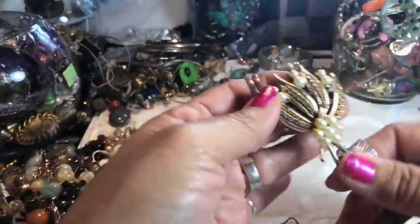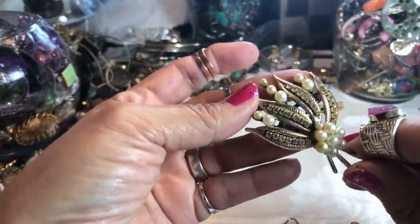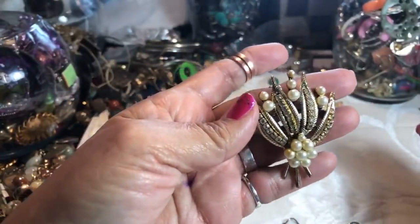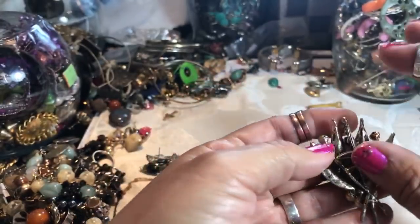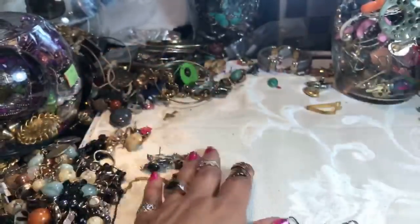Here's just a plain earring. Here's a nice brooch. Really pretty. Kind of a wheat, maybe. What do you call that little bunch? A little wear on it, but it's pretty. I need to start lotting brooches, too. They're really overwhelming me right now.